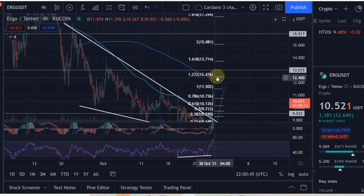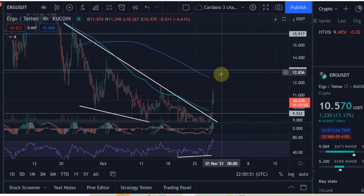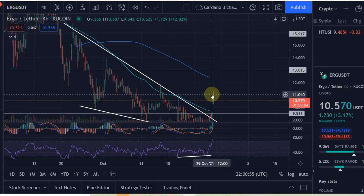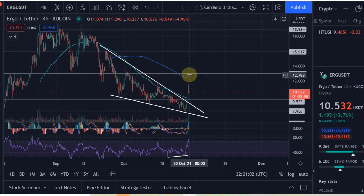Now, this next extension level, the 1.272 at 1250, is pretty much exactly where we're currently having that 50-day moving average. The 20-day we just moved through, which was great. Now the 50 is basically the last main moving average that we need to get through, in my opinion.